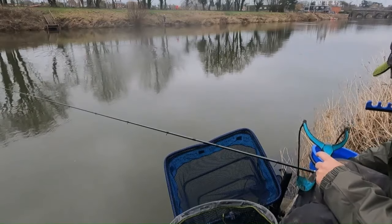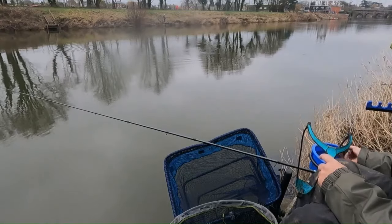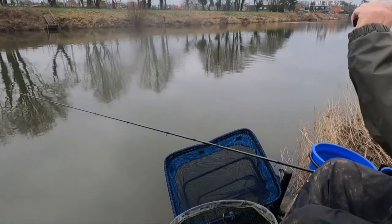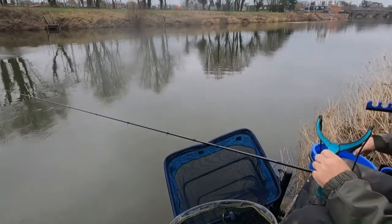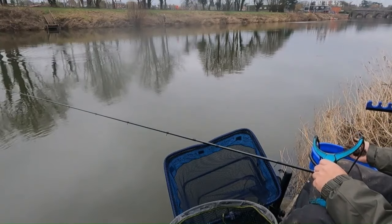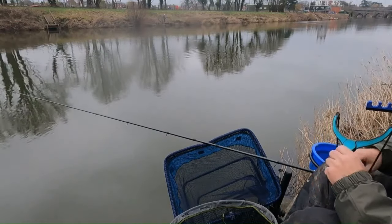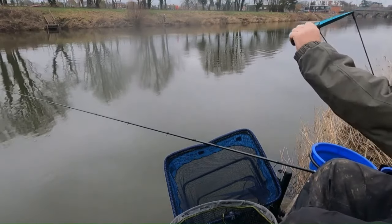It's a bit sloppy now, what I've mixed up here. It's not as firm as what I had earlier on. Quite a lot of guys down here today fishing for pike and perch on the side of the water.